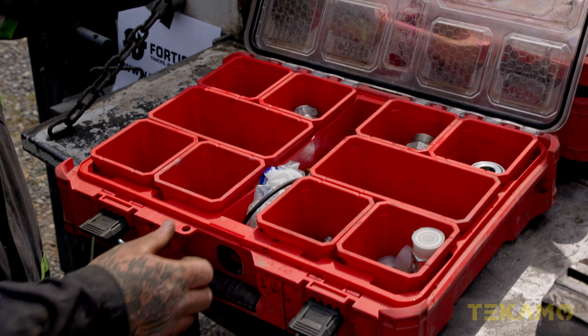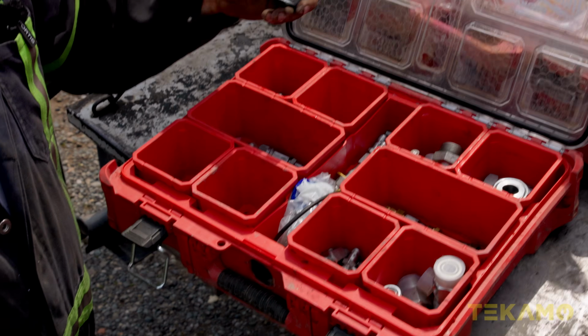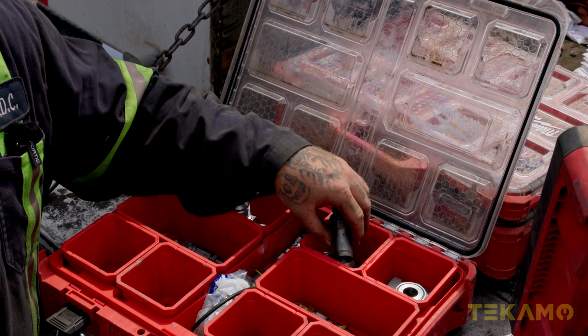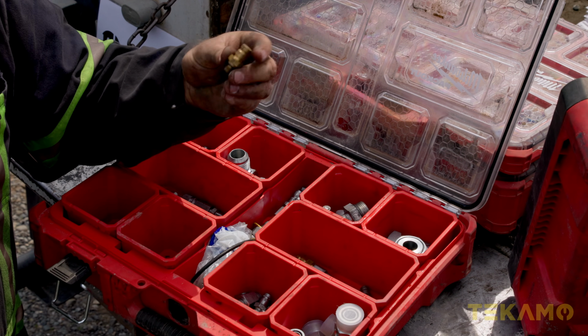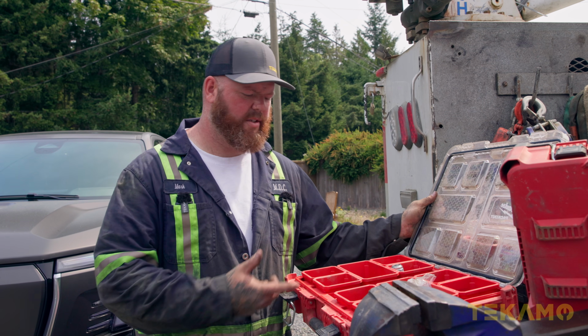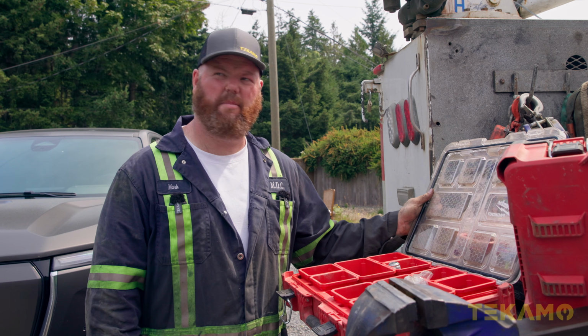Hydraulic testing. So we've got different inline fittings to put into things, just random fittings, a couple CompuCheck fittings with different ends on them to thread into different things. This was actually surprisingly not expensive to build up.